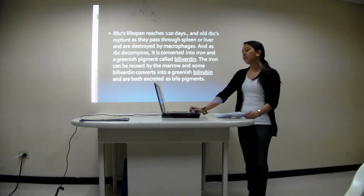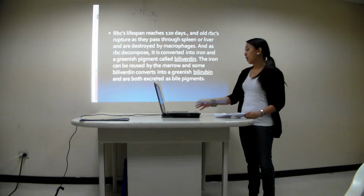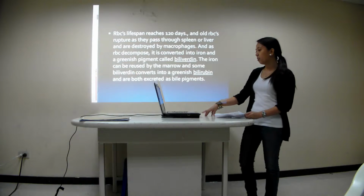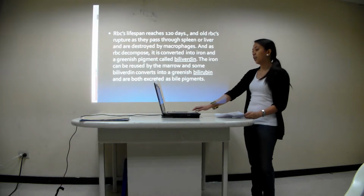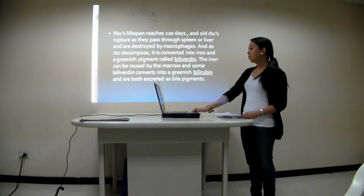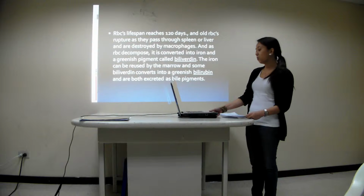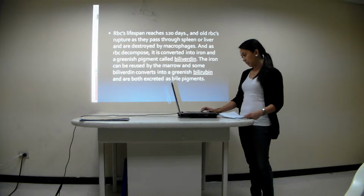The RBC's lifespan reaches 120 days, and when this RBC becomes old, it ruptures as it passes through the spleen or liver and is destroyed by macrophages. And as RBCs decompose, they are converted into iron and a greenish pigment called biliverdin. The iron can be reused by the marrow, and some biliverdin converts into a yellowish bilirubin, and both are excreted as bile pigments.